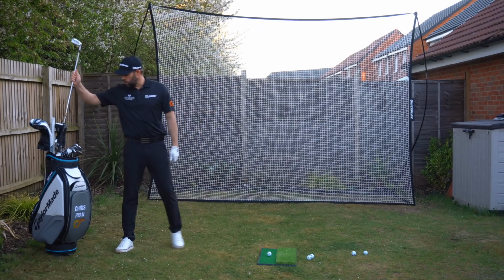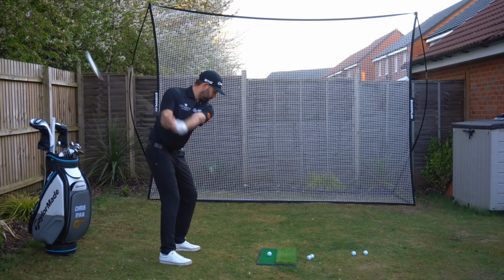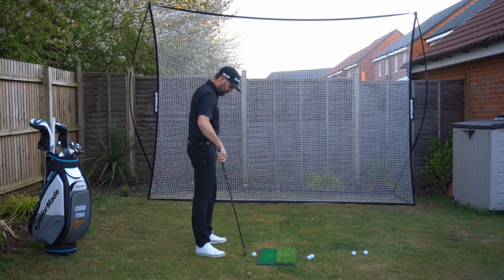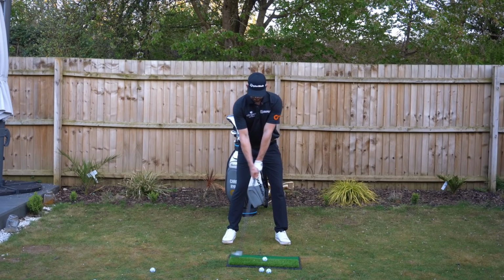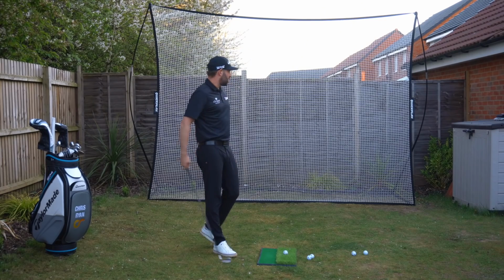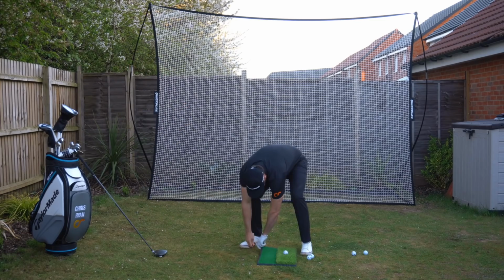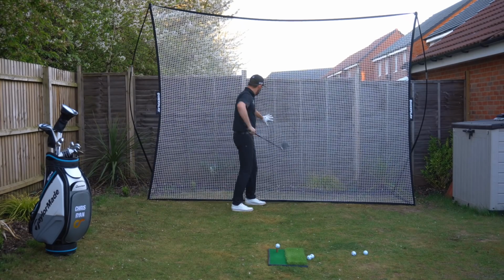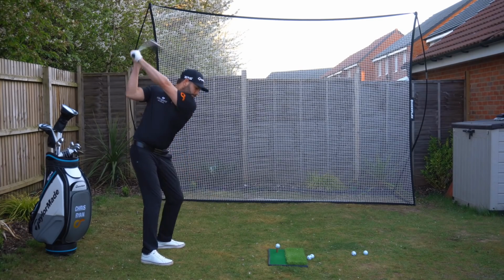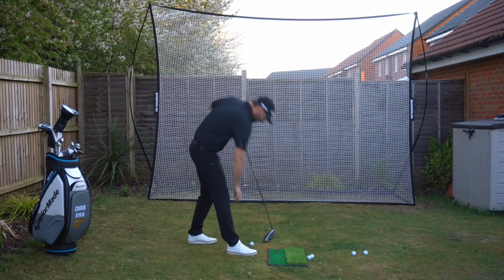Let's go 2 iron. So far so good. Let's try a drive. I need to pop the tee peg back in, but let's have a go with a big stick. Yeah, perfect. Perfect.